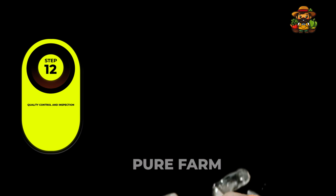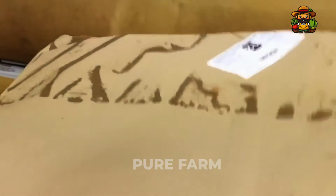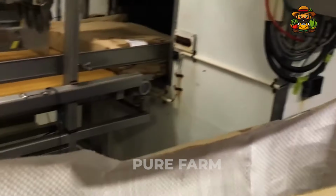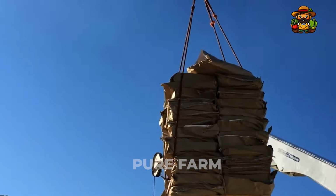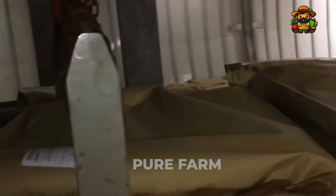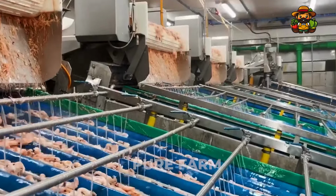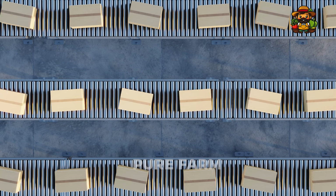Quality control and inspection. Even at the packaging stage, quality control remains a top priority. Every batch is subjected to advanced inspection technologies, including X-rays and optical scanners, which detect any inconsistencies or foreign materials. This step is critical in maintaining the factory's high standards. Additionally, human inspectors perform random spot checks, opening packages to manually verify quality. This dual system of automated and manual inspection ensures that no defective product makes it to market, safeguarding both the factory's reputation and consumer trust.